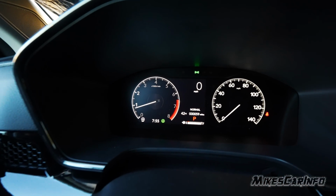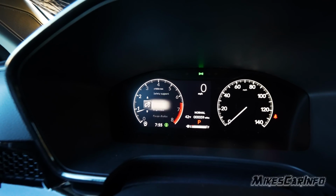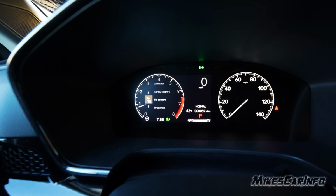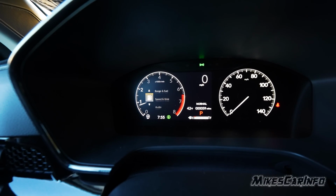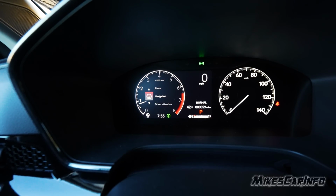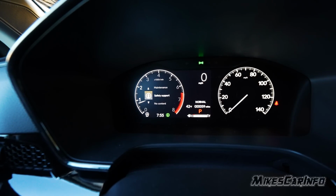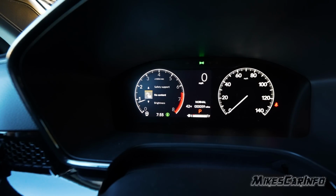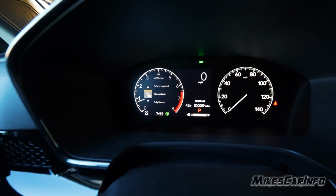So I'm going to push the home button, and I'm just going to quickly scroll through to show you all the different options here. So I originally had it on no content, but you have brightness, gauge display settings, warnings, range and fuel, speed and time, audio, phone, navigation, driver attention, and then the seat belts. And then last but not least, maintenance, safety support, sorry, there's more, and then no content. It goes back to the original. So it scrolls through to make it easier to get to where you were to begin with.